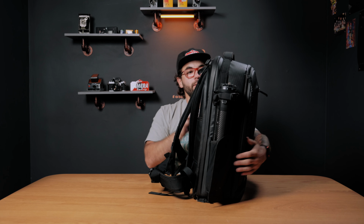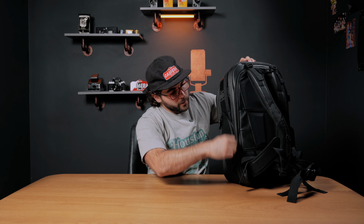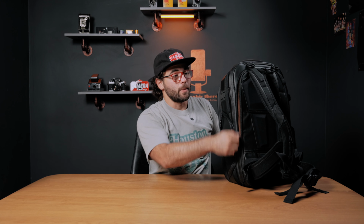So now we're gonna have the backpack, the laptop compartment, and also in the back of the backpack, as well as the 25-liter. This one is gonna be even bigger than the 25-liter, so you're gonna be fitting laptops even bigger than 16 inches.